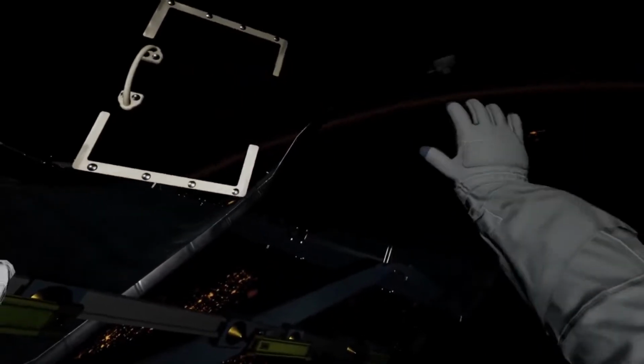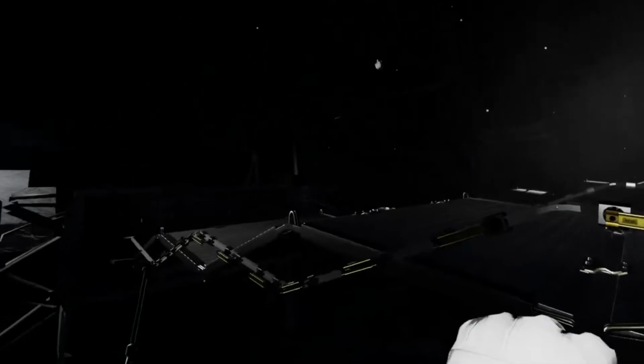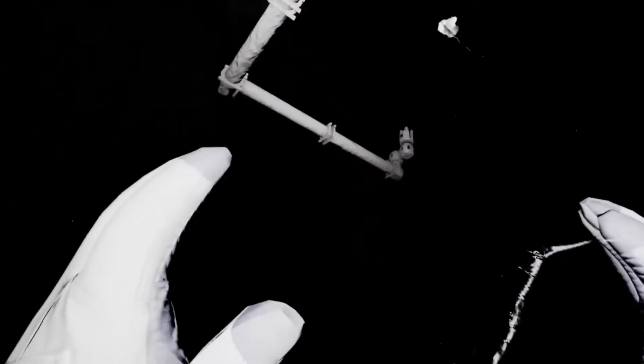Oi! Oh, shit! Houston, we have debris incoming. Oh, Station, I'm not tethered to anything. No, I'm tethered. I'm tethered over there. It's okay. Oh, God. Oh, my God. No, no, no. Oh, shit. Oh, God.